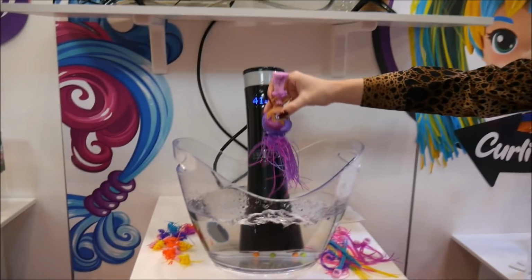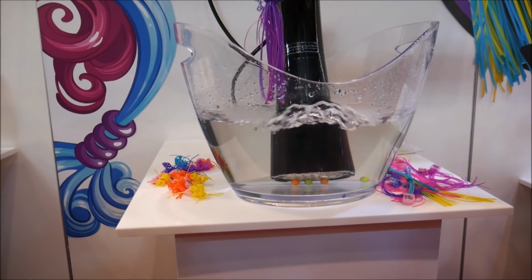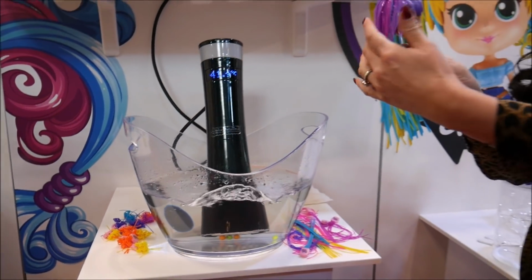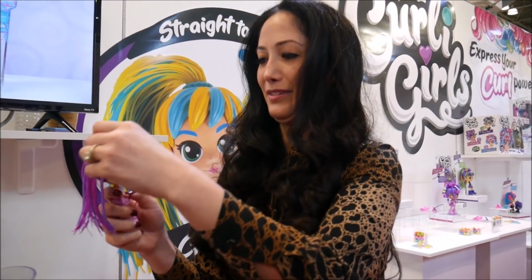And now for a dip. Oh my god, that looks so cool. I love it. And it's straight again. Oh, that's so cool. I love that.